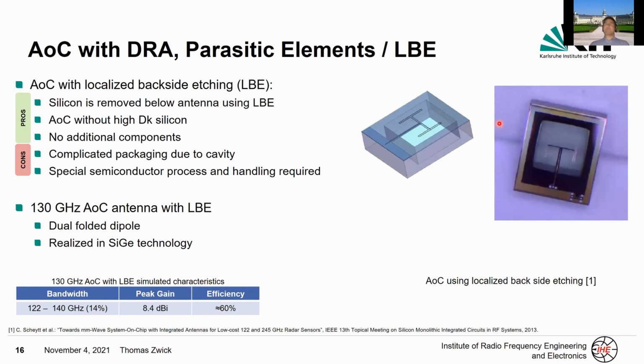Another thing which came up recently is this, and I'm always showing the papers where I'm having this from. Not everything is from our group. What they've done here is they just take the silicon away. I mean, we discussed the silicon is the problem, so why not take the silicon away? There is actually a process called localized backside etching. So they take the silicon away on the back, completely away. So you have a little membrane here, which is 15 microns thick, that's all.